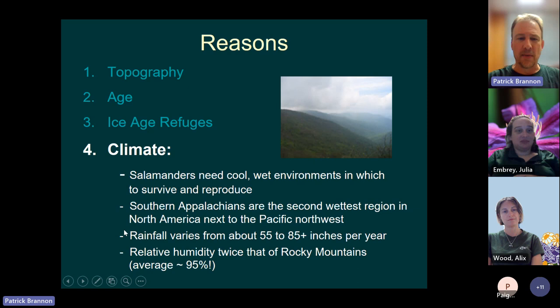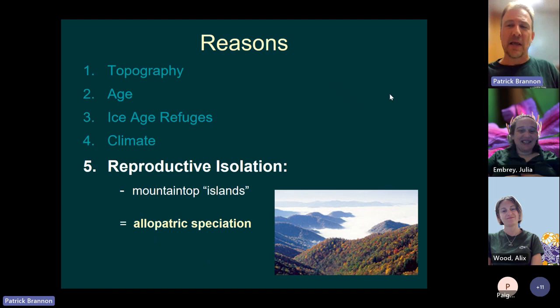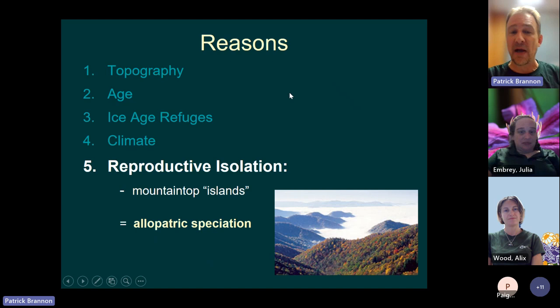Its average is 95%. So all the researchers and students that come and spend the summer here, we tell them, your towels will never dry hanging them up. You've got to put them in the dryer. But that's great if you're a salamander, because it allows you to breathe through your skin and so forth. But that just explains why lots of salamanders live here. It doesn't explain why there's so many kinds of salamanders. That has to do with reproductive isolation.